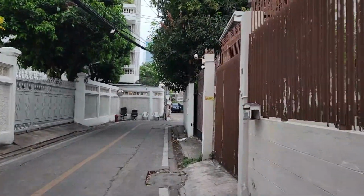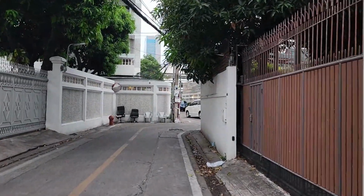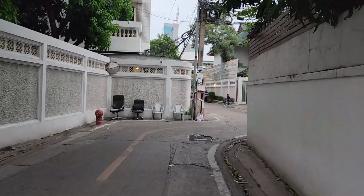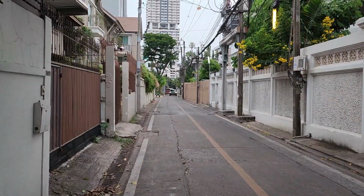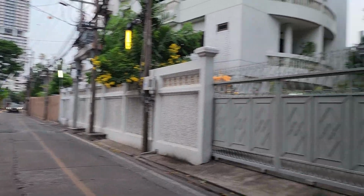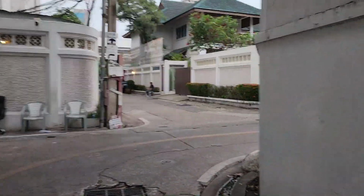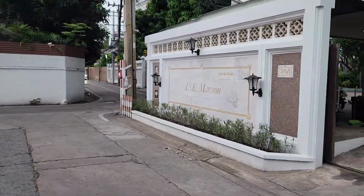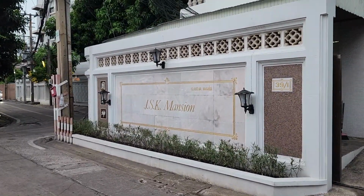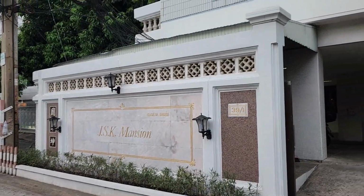And this is still a very reasonable walk to the train. Going much further, starting to push it. These chairs are where the motorbike guys just hang out. So whenever you see the motorbike guys hanging out, you know it's far enough that people are willing to pay the 20 baht and not walk it. And if you wanted to look it up on Property Scout or Hip Flat, HIP FLAT, JSK Mansion on Soi 34.